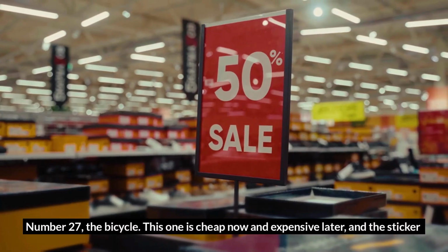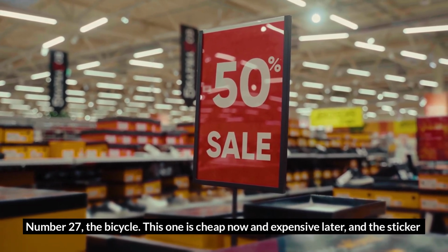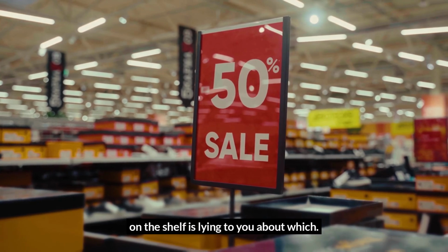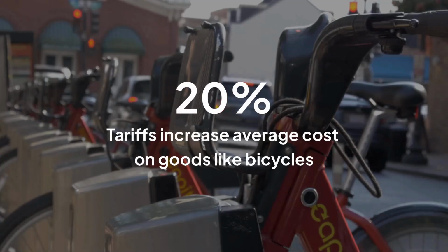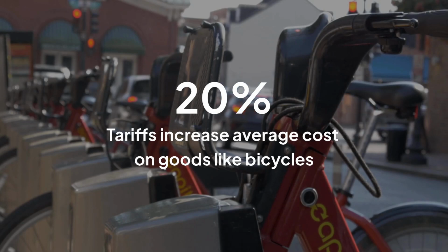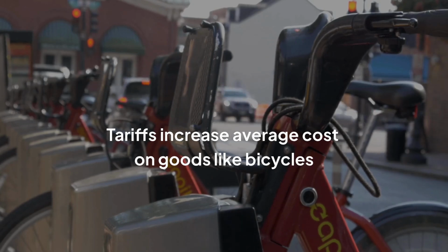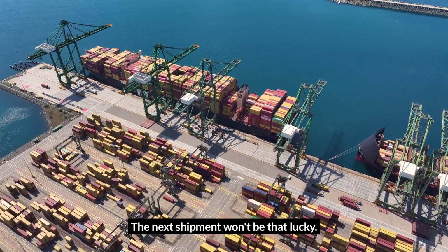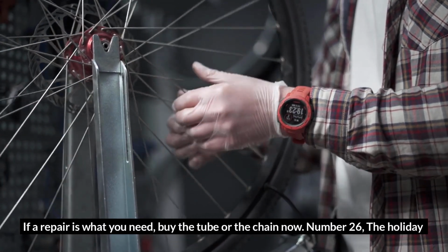Number 27. The bicycle. This one is cheap now and expensive later, and the sticker on the shelf is lying to you about which. A single round of tariffs pushed the average cost on goods like this from roughly 2% to over 20%, and current tags often reflect stock that shipped before that hit. The next shipment won't be that lucky. If a repair is what you need, buy the tube or the chain now.